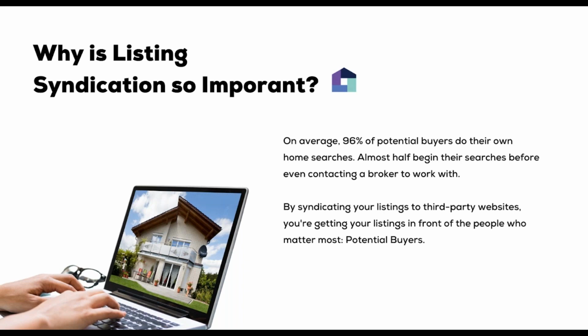But on average, 96% of potential buyers are doing their own home searches. On top of that, almost half of them are doing their own searches before they even start contacting a broker to work with. So why is that important? Well, because you're going to get your listings in front of the person that matters most, which is those potential buyers. And think about it, if 41% of those buyers aren't working with an agent first, that means they may just go ahead and click that contact agent button right there on the listing on those third-party sites, which means that lead could be coming directly to you.